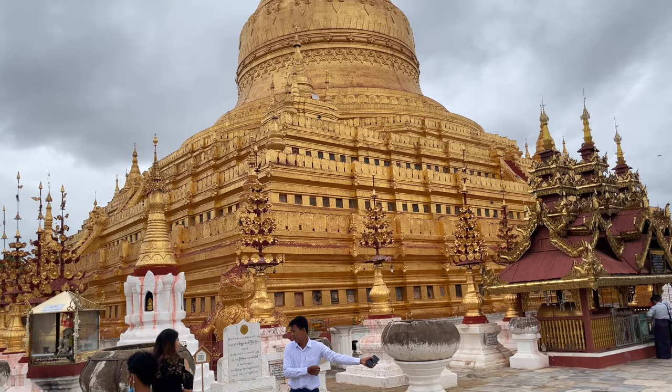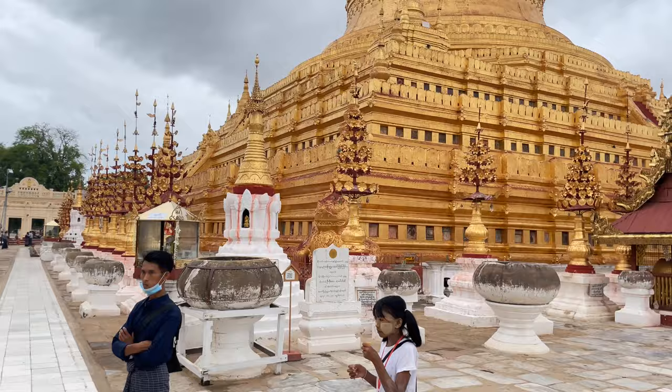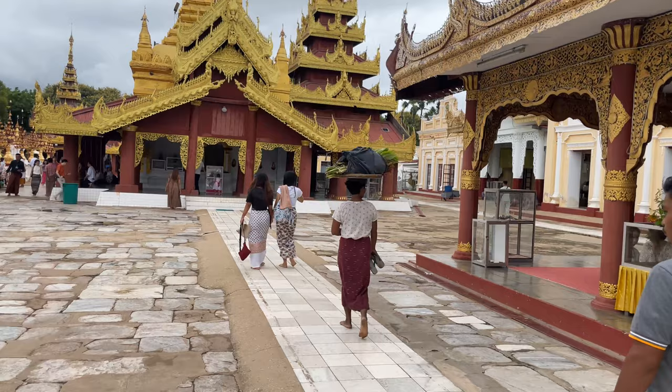So here is the massive chedi. How amazing is this? Yeah, that is quite cool. It's a popular place for people to come and take their pictures, and then there's a lot of people here to pray and do all the things. Just take a look around here. So you got the lady carrying the stuff up on her head.